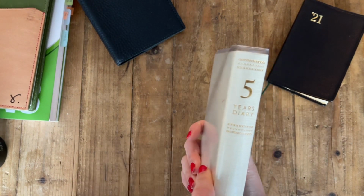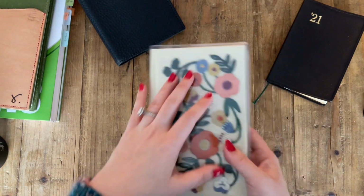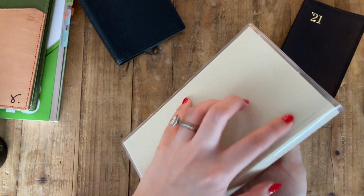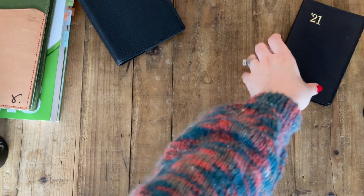So this is a 5-year journal, and it's not dated. And it's just such a beautiful cover. And this one actually comes with a plastic cover, so that's really nice. So these are my journals.